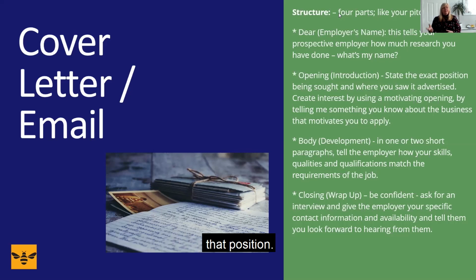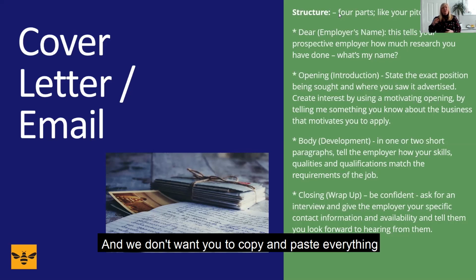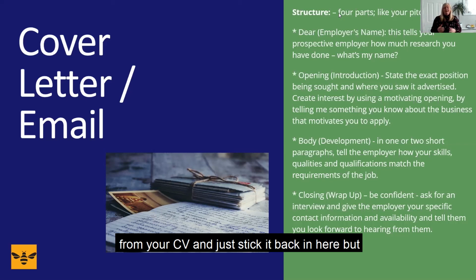Okay. Body, so the main development, 1 or 2, very short paragraphs, again just going through your skills and qualities that are suitable for that position. And we don't want you to copy and paste everything from your CV and just stick it back in here, but change it around a little bit so that it just comes out with a few more sentences and showcases your best bits. And then the close on your letter is your ask, so ask for an interview.